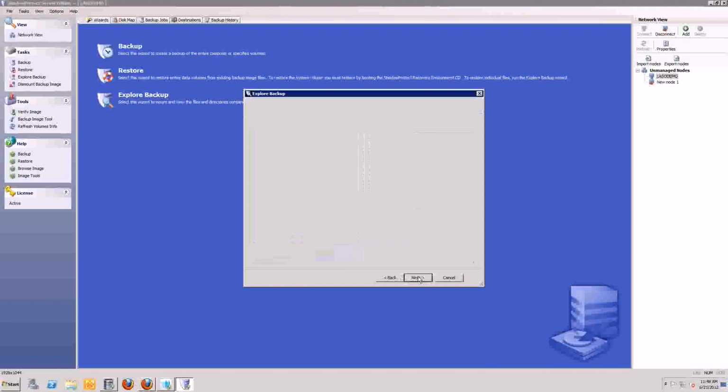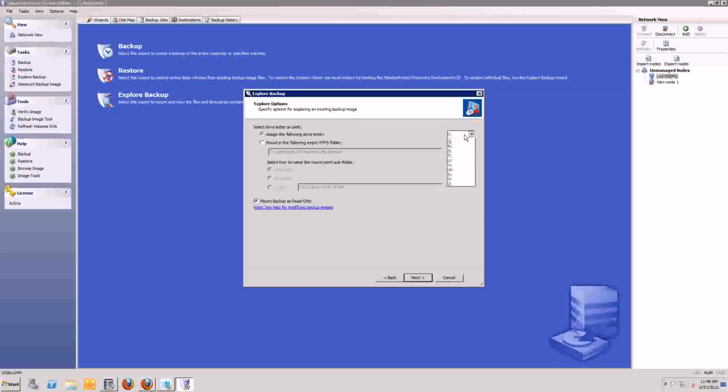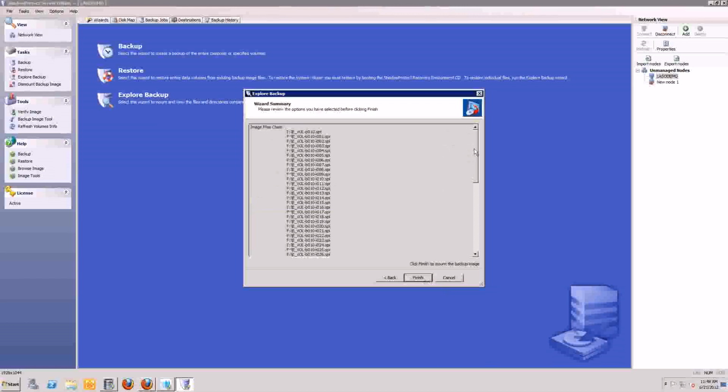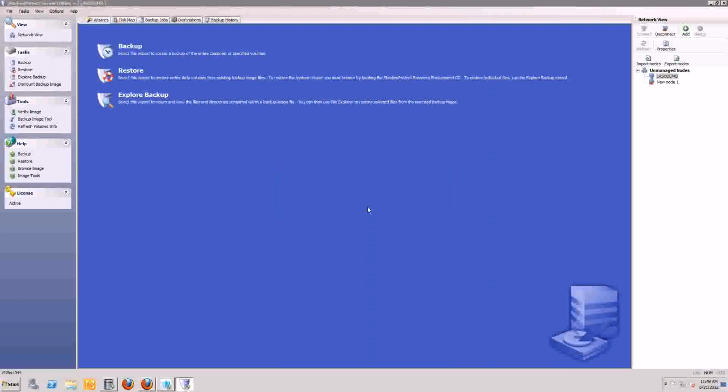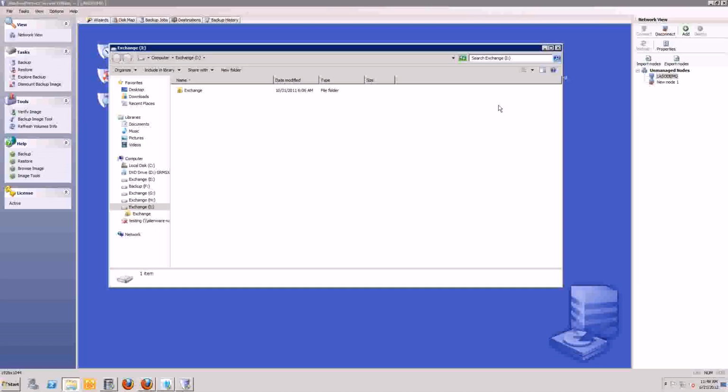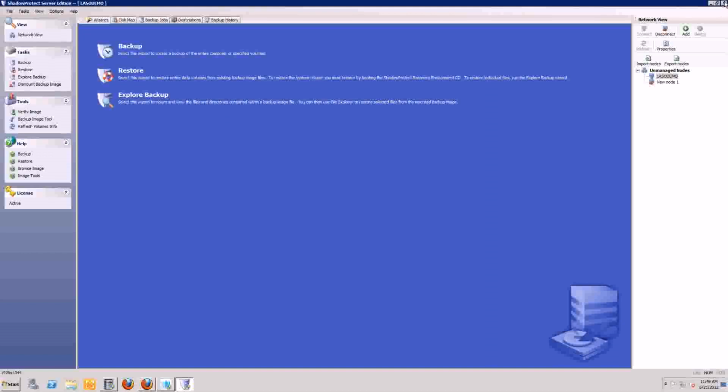So I hit next. What drive letter? I works fine for me. Mount is read-only, your choice. Hit next. And here's that intelligent file chain I was telling you about. It doesn't matter how many there are. It doesn't change what you're going to do. Mount image with previous changes. Sure. Proceed. Now we're going to mount this job as virtual drive I. Done. So we did 2 virtual drive recoveries in a matter of minutes.